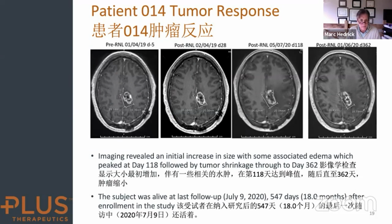This is patient 14, which shows the CAT scans of this patient from day 5 before surgery out to almost a year. And you can see the tumor, normally this tumor untreated would just continue to grow until the patient died. And they die in typically, as I mentioned, about 8 months or so, plus or minus. This patient showed involution and kind of drying out of the tumor shell and then shrinking of the tumor area out to about a year. And this subject was alive at the last follow-up, which was actually in July of this year, and it survived now 18 months, and average survival again is about 8 months.